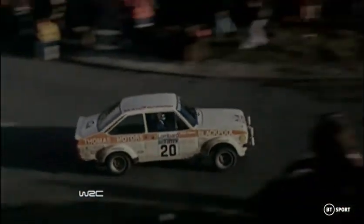Such a fantastic car to drive, so easy to drive. You could drive it so sideways, to the point where you could be looking out of the rear side window and you still wouldn't go off the road. So it was just a great all-round car. It delivered so many victories on things like the RAC rally. It was something like 10 years on the trot. So it's an incredible record.